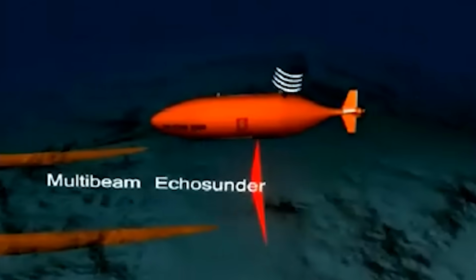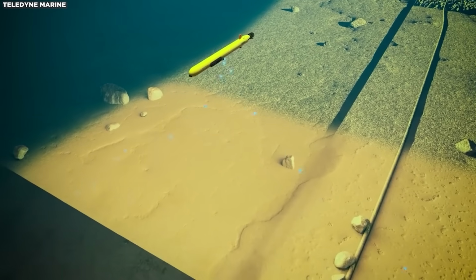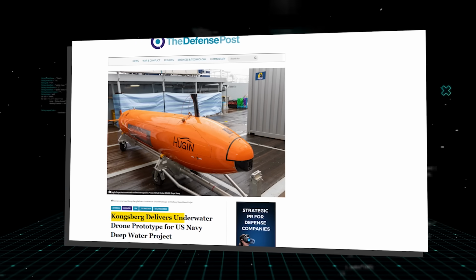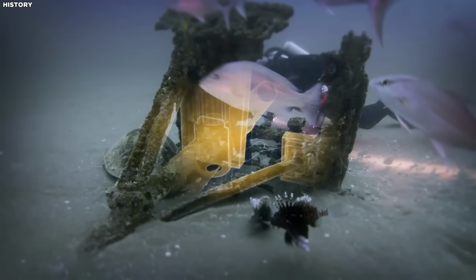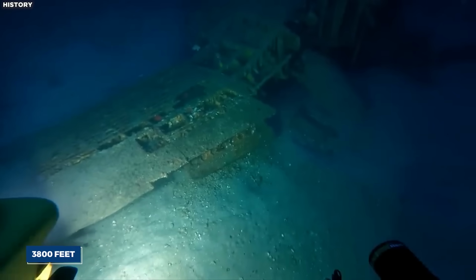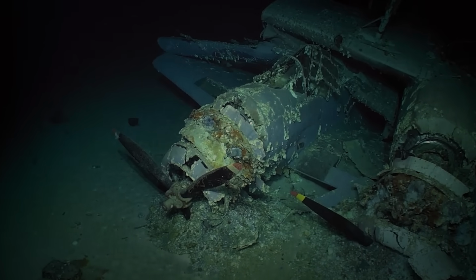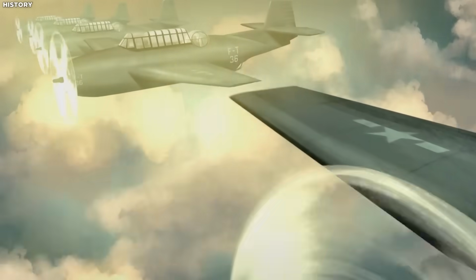The breakthrough discovery came in early 2024 when an autonomous underwater vehicle scanning an area approximately 120 nautical miles east of Daytona Beach, Florida, detected a distinctive pattern of aluminum debris scattered across the seafloor. Initial images revealed what appeared to be the partial remains of a military aircraft resting at a depth of approximately 3,800 feet. When recovery drones descended for closer inspection, they captured high-definition footage of a bent propeller blade still attached to an engine mount, unmistakably from a TBM Avenger.